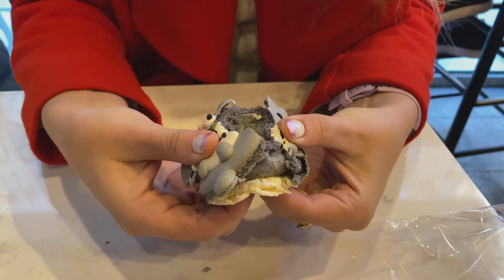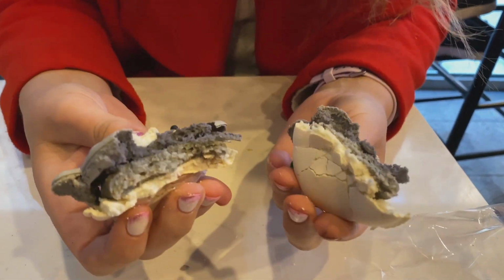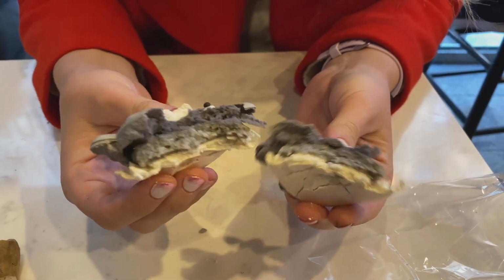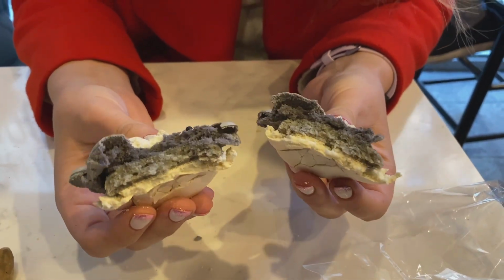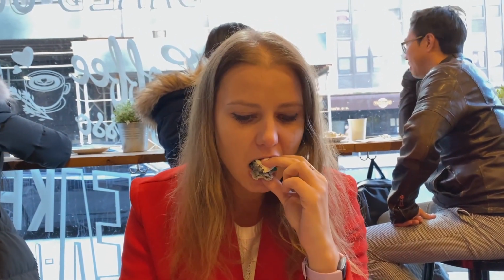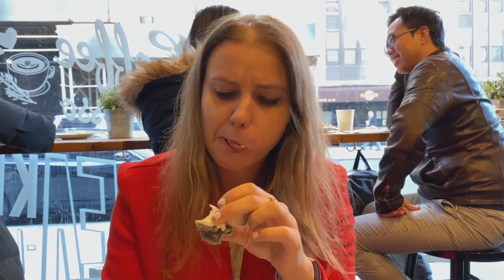Oh, it's very chewy. Ooh, look at that. Oh, that's pretty good. You've got purple macaron, you've got vanilla macaron, and then you've got, I guess, the black sesame filling inside. Right, I'm gonna try this. You know what? This really works. This is amazing. It's got white chocolate as well. Okay, I'm a fan.